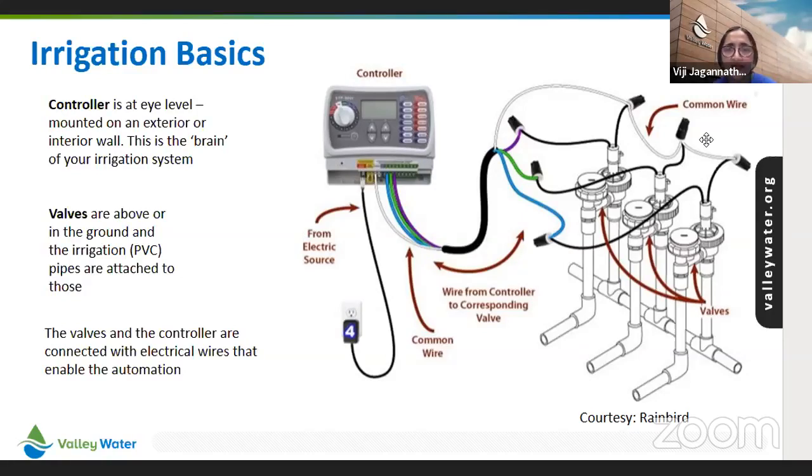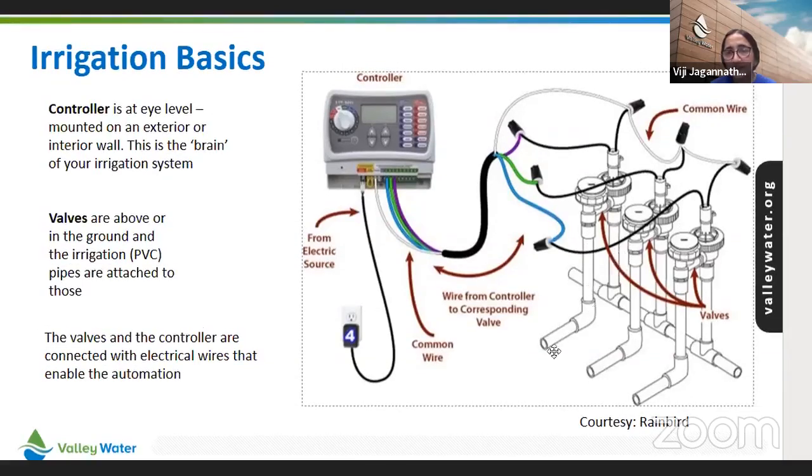So I just wanted to give you an overview of what irrigation basics is. How do these things all work with each other? I referred to something called valves right in the beginning when I was trying to explain the difference between stations and zones. Stations and zones are just things that you see on the controller and where it is located in your landscape. Valves are the devices that actually take the water through the pipes into your different zones.